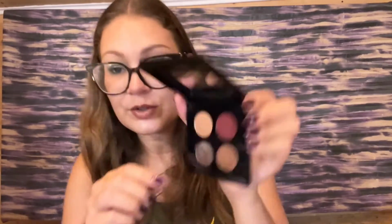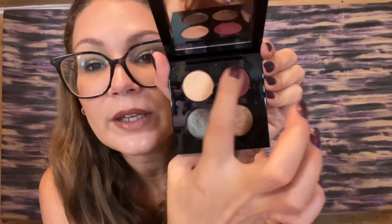Pat McGrath tends to repeat her shadows. This one, I don't know if this is good still. I don't know if you can see, but this one kind of has like weird, like it's wet around it. I've never seen that in a shadow before. It still smells fine. If I rub my finger in this shade, maybe it was just the top part.